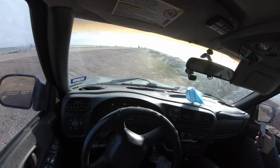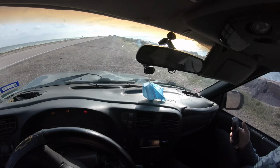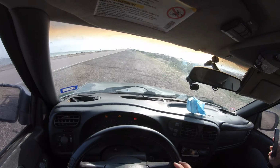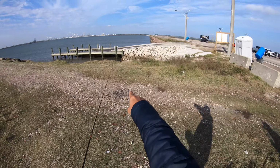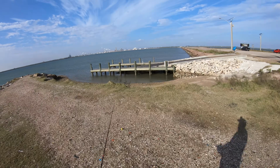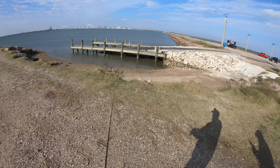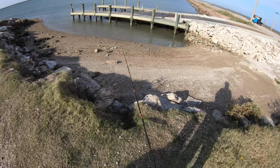Yeah, if it doesn't work out here, we'll just go home to the garage and give everybody the 1 month update on the skiff. So right here is gonna be our better opportunity. You see all the structure? Casting down in there. Chances of getting stuck are super high, but that's where the fish are gonna be.